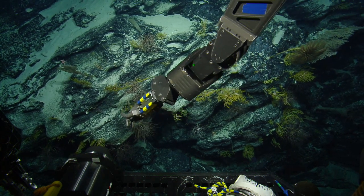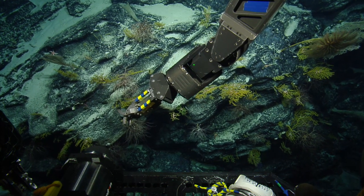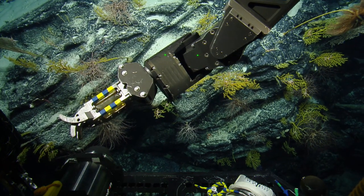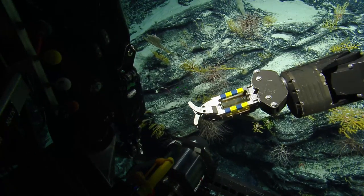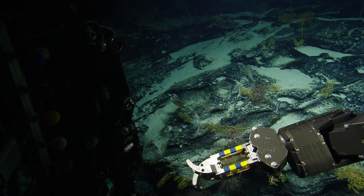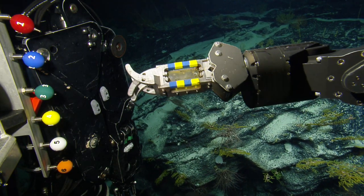Did you tell him which one to pull? Any one between 2 and 5. 2, 3, 4, or 5. I'll get the pan and tilt light on. There were 2 Niskins deployed previously, correct? Yeah, 1 and 6. She's on. Thank you.